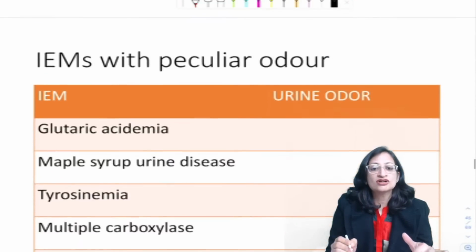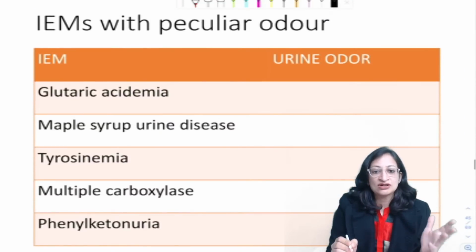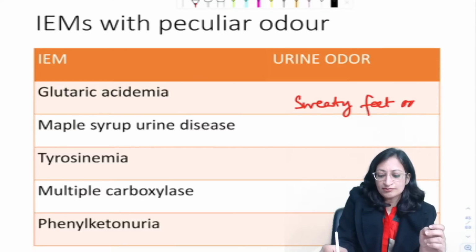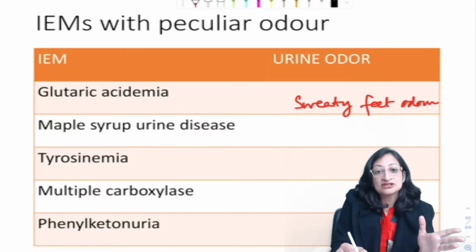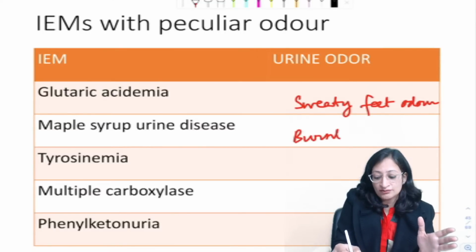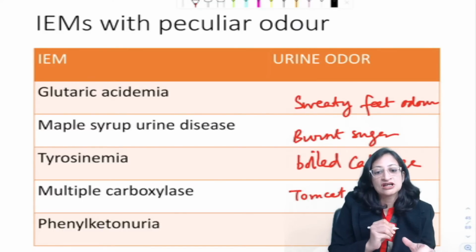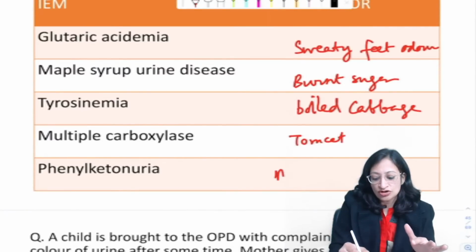There are certain inborn errors of metabolism with peculiar odor. Glutaric acidemia, you can get a sweaty feet odor. Maple syrup urine disease, you can get a maple syrup like or a burnt sugar odor. Tyrosinemia, you get a boiled cabbage odor. Then multiple carboxylase deficiency, I really don't know what it is, but it is said to have a tomcat urine odor. Phenylketonuria, you get a mousy or a musty body odor.